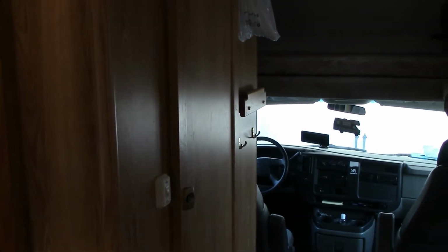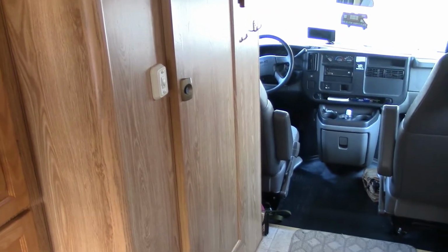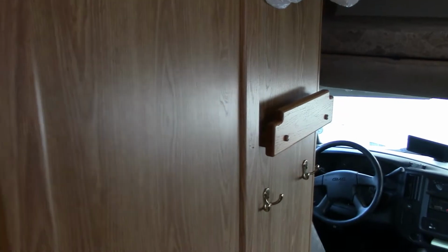Okay, so number 8 reason why I like this motorhome is the all-in-one bathroom. Now, some people are saying, oh, I can't stand those all-in-one bathrooms. But the reason I like it is because it takes up less space, and especially in a small motorhome like this, you need a small bathroom so it doesn't take up so much space in here.